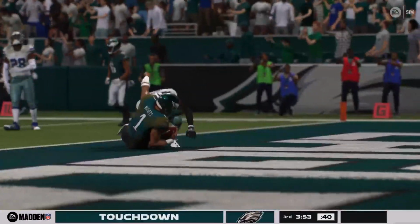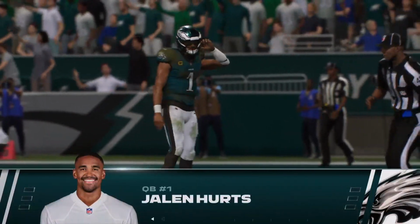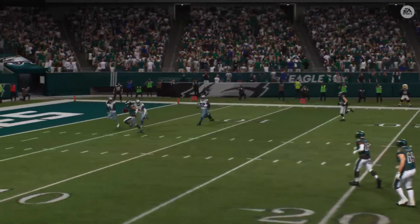And he scores! It's a Philadelphia touchdown! The Eagles grow the lead coming out of halftime. Jalen Hurts with a touchdown. His 3rd total score in this game.